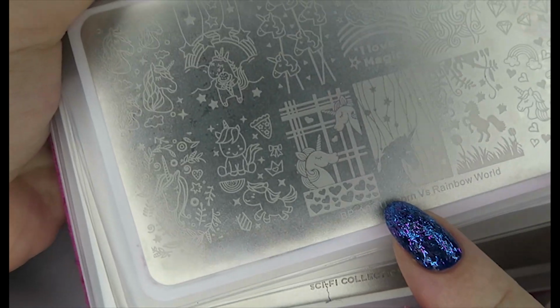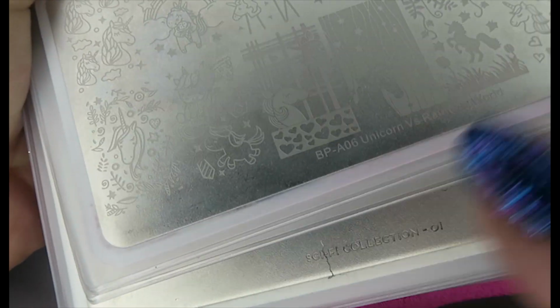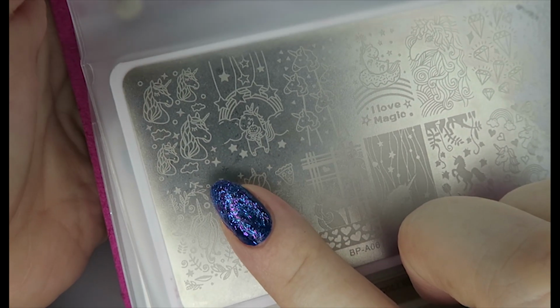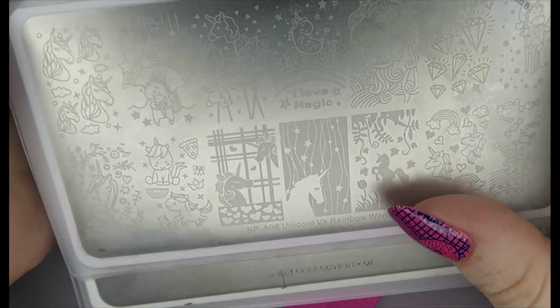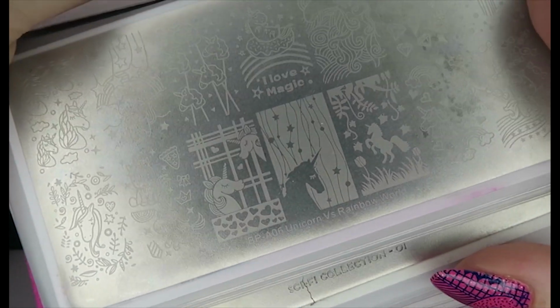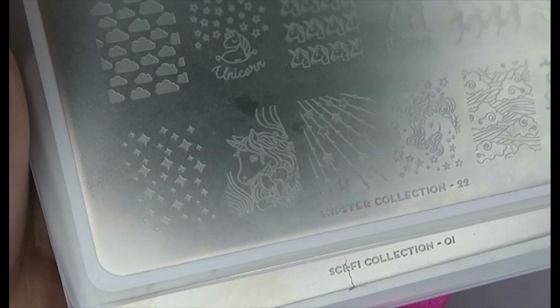As I did with this one. This is from Born Pretty, and this is their unicorn versus the rainbow world plate. It's A06. And I'm not sure if this was a 2018 or 2017 release, but here you've got your images. All unicorns, all amazing. I love this. This one especially. It's really cool.